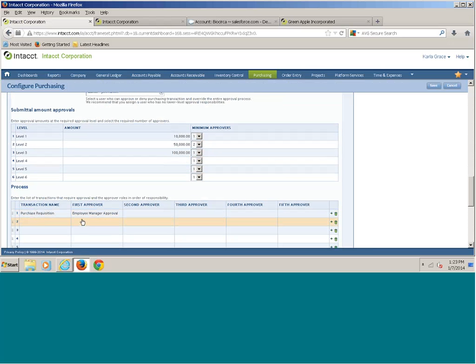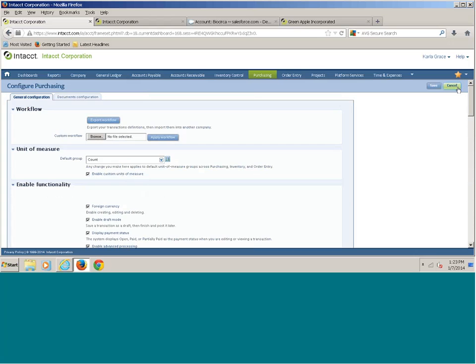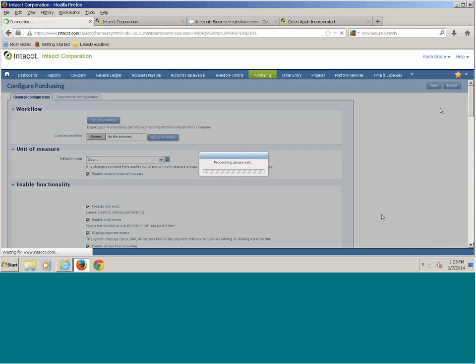And that's why Carla got the notification. She got the email. She got the notification on her purchasing dashboard. Now, this is all controlled by you. So you get to pick and choose how you want to use the workflow. But that's why it happened and how it happened. And if your process changes, you control how this is set up. So you can come in and change it.